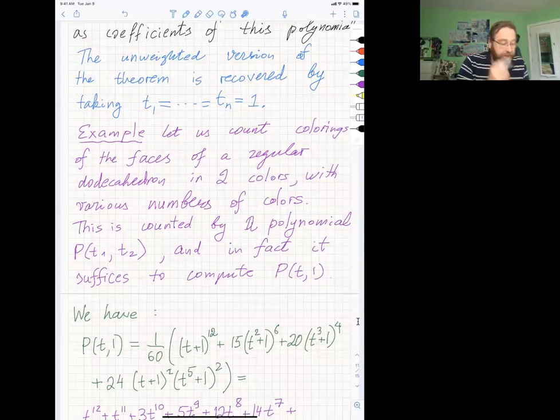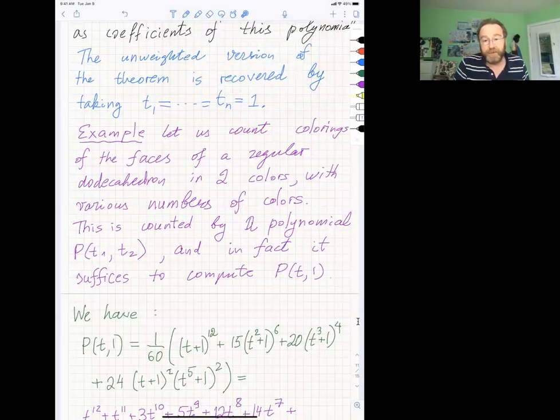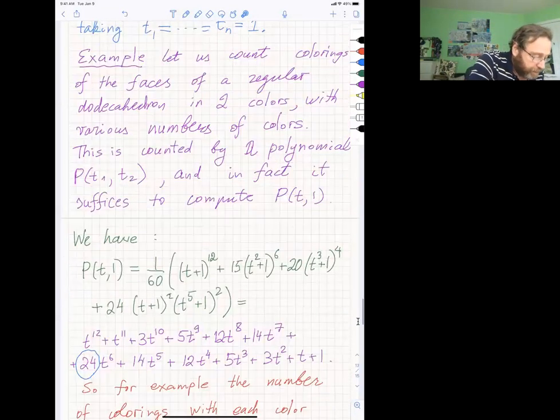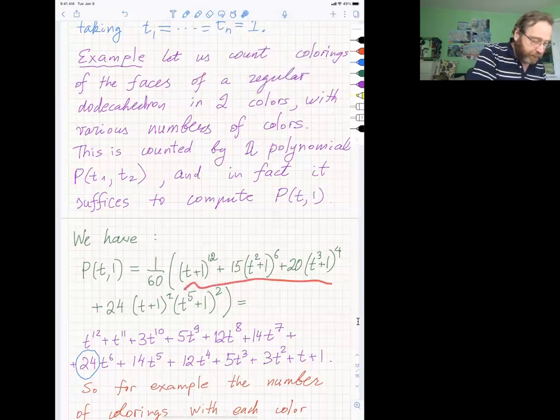Then there are 20 elements of order three. They have four cycles of length three and no others. So we get 20 times (t^3+1)^4. And finally, the elements of order five, which are rotations around axes through midpoints of faces, those had two types of cycles. They had two cycles of length one, which are faces that they fix, and two cycles of length five. And so we will get (t+1)^2 times (t^5+1)^2, and there are 24 of them. So we get this polynomial.